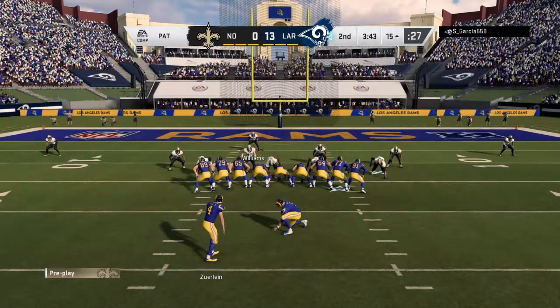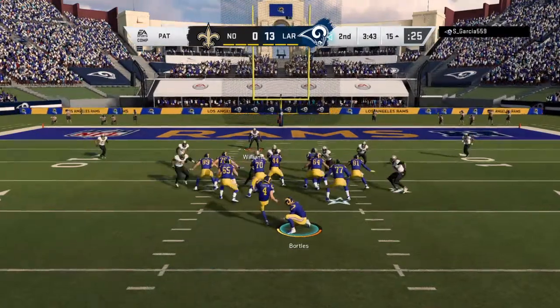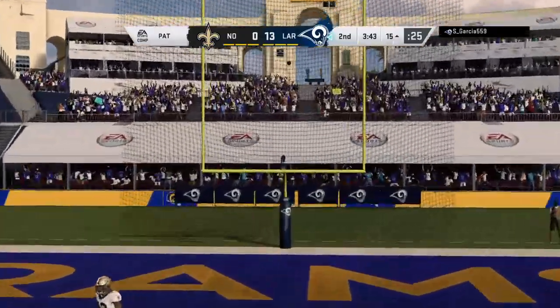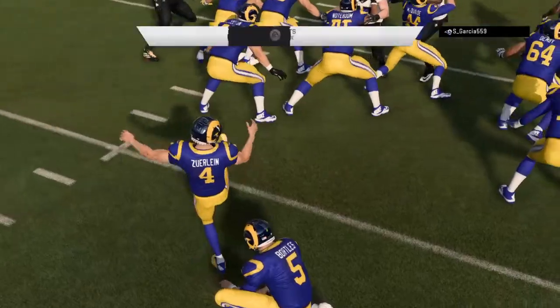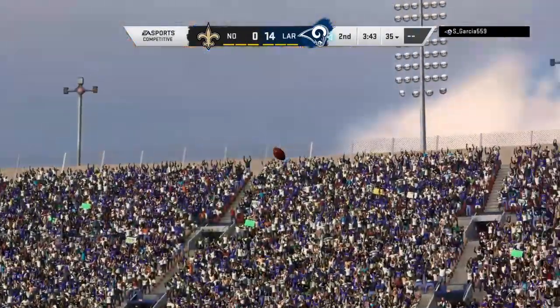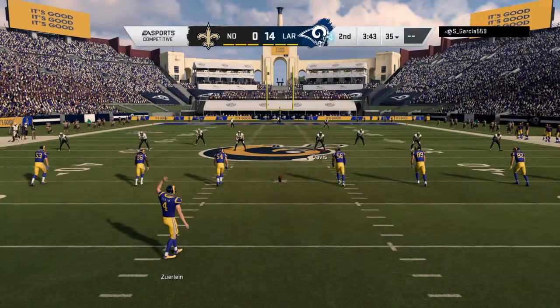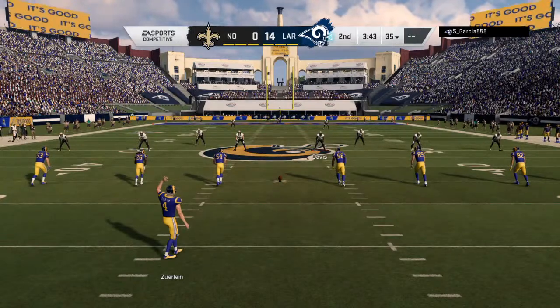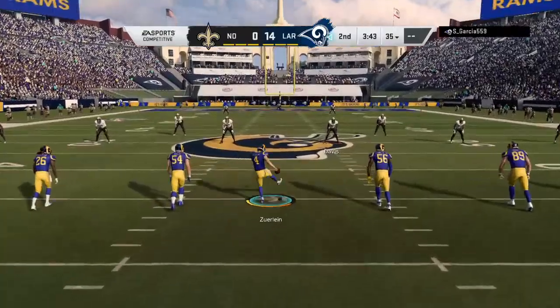That's one of those long drives where not only do you score, but you really tire out the defense, too. That's a great point because now they've been on the field for a long time. Them going to the bench, trying to make adjustments, trying to figure things out, but they'll do so fatigued. Now after the touchdown, it's Zerline. He'll kick it away.